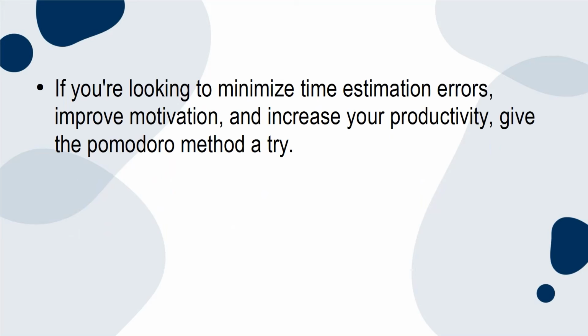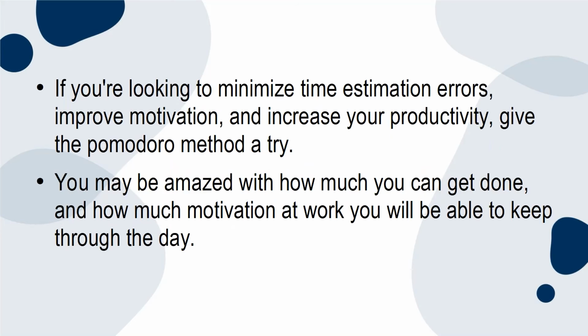If you're looking to minimize time estimation errors, improve motivation and increase your productivity, give the Pomodoro method a try. You may be amazed with how much you can get done and how much motivation at work you will be able to keep through the day.